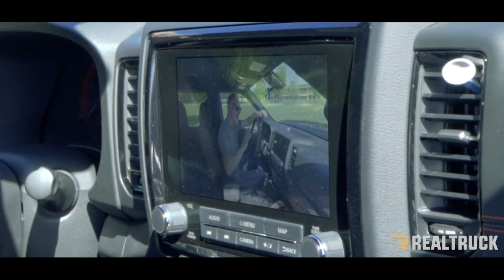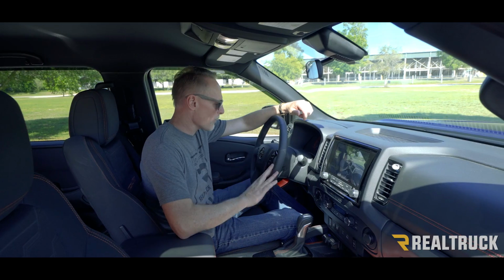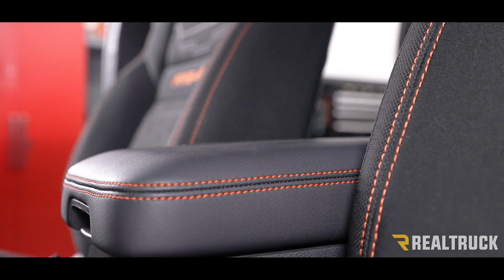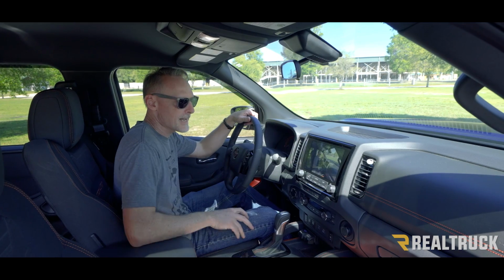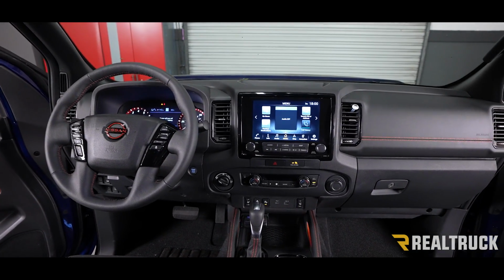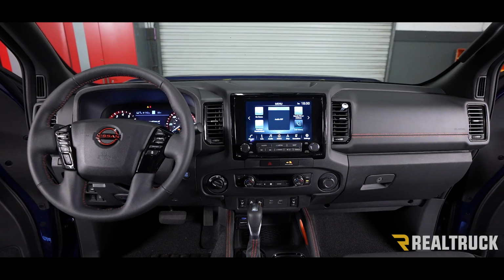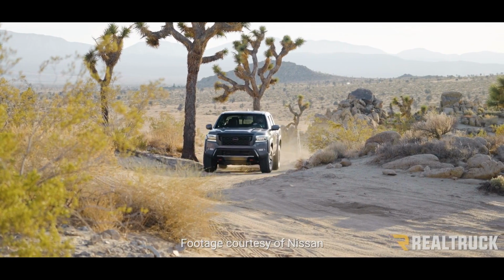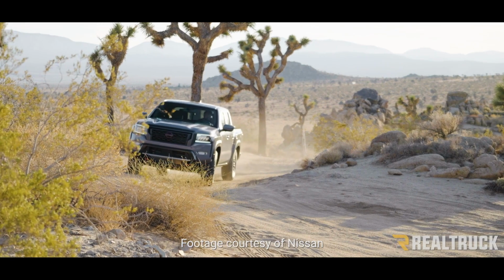Up here in the cockpit, I'm really liking the Pro 4X trim. The lava red accents and stitching really work well for the whole feel of the vehicle, and it's got a nice size infotainment system. You know, sure, there's some things that are more comfortable, but that's not really what I come to expect from a mid-size truck. I want something that's fun to drive and works hard, and the Frontier gives me all that.